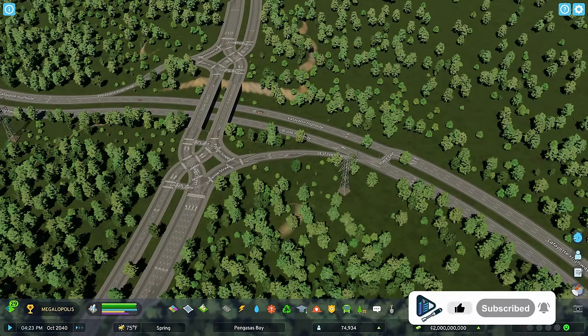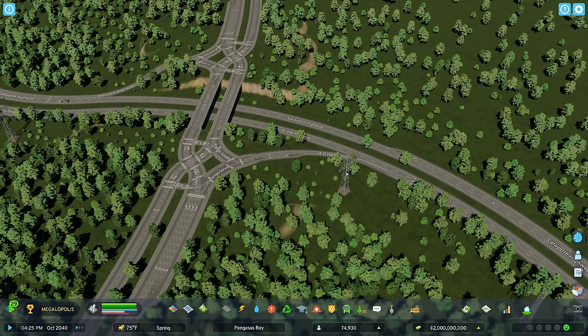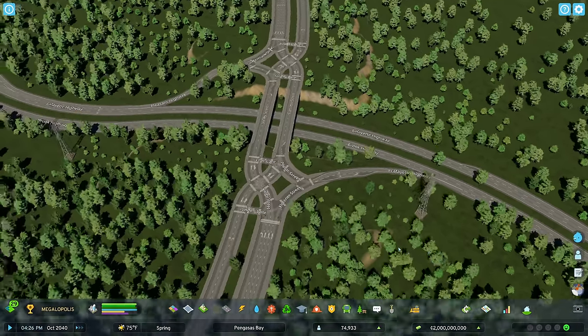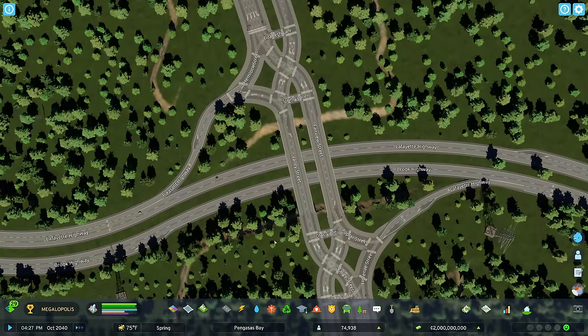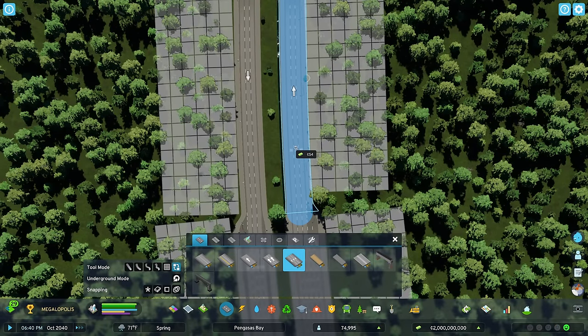There you go. Oops, let's delete this guy right there. Now we've got connections coming off in this direction and this direction down here. So it's a good start. And now we've got two other connections to make. It's this side and this side. So let's go ahead and do that. All in all, I kind of like the way that this turned out.